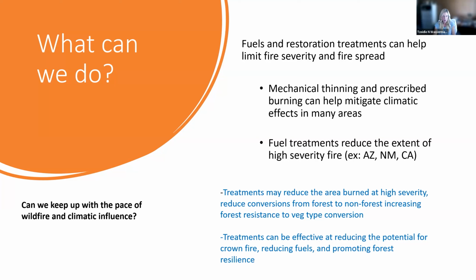But the big question is, can we keep up with the pace of wildfire and climatic influences? Implementing these treatments is slow. There's not enough boots on the ground. And so we want to try to increase the scale of that. And a lot of these initiatives in the infrastructure bill and with the wildfire strategy are meant to work on those questions.